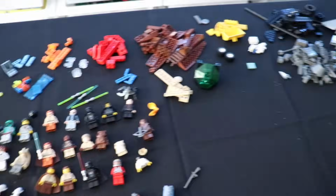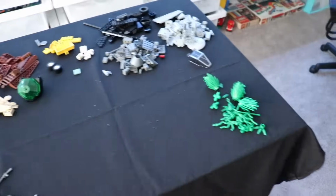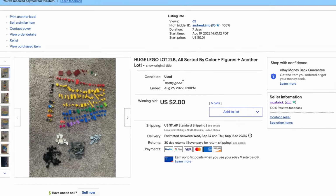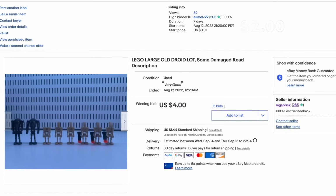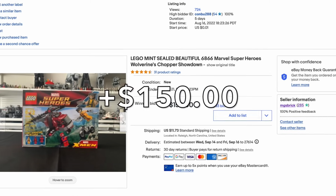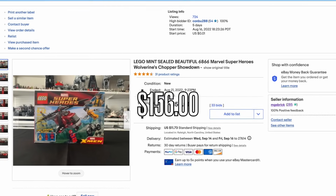Okay, so we ended up selling all of the listings that weren't selling beforehand, including the 2-pound lot of all sorted pieces for $2, all those droids for $4, and the sealed Lego Marvel set with Deadpool for $150, bringing our budget to $156.